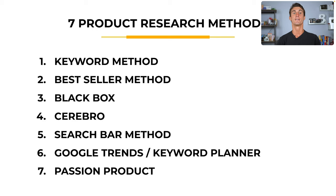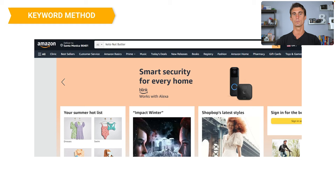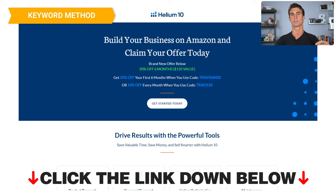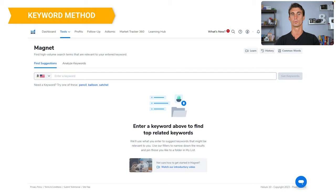Now we're going to talk about the 7 different product research methods. And these are all the methods that I know about to find products. Well, there are a few other ones that we'll talk about later in this video, but let's start with these. And the first one is the keyword method. And we already kind of went over this, and this is where you try to figure out what are the keywords people are searching for in Amazon? And you use Helium 10, again, linked down below with the discount code, to find products. You find what people are searching first using this magnet tool. And then you can basically figure out, if you know what they're searching, you can make products around that.